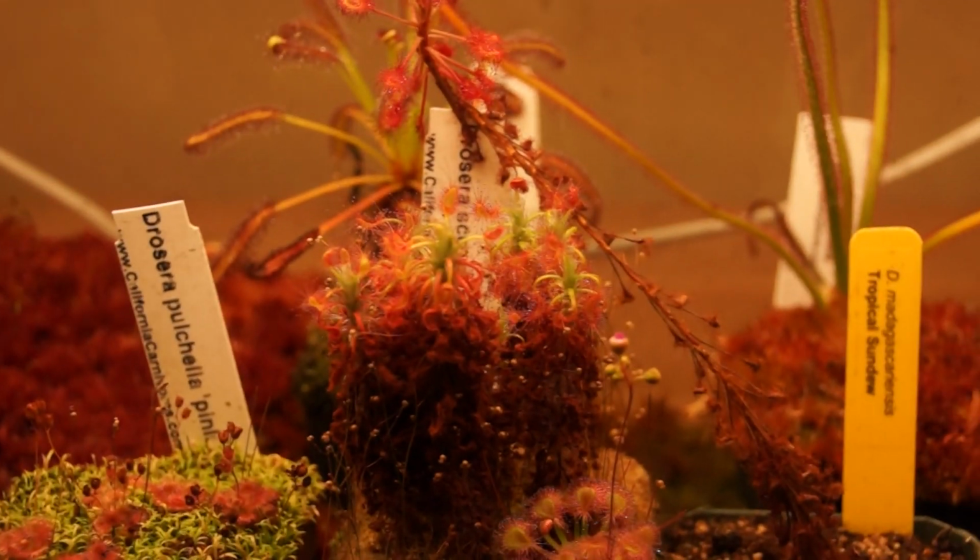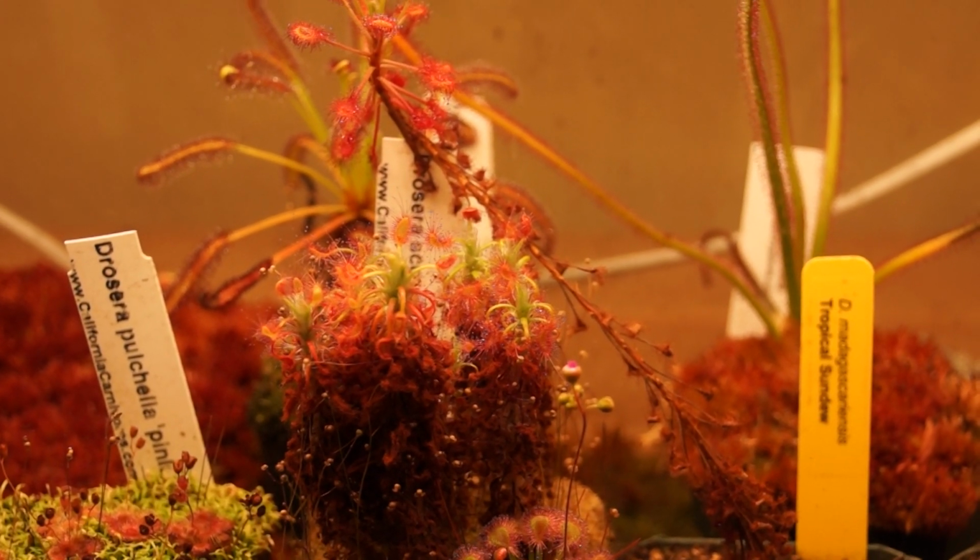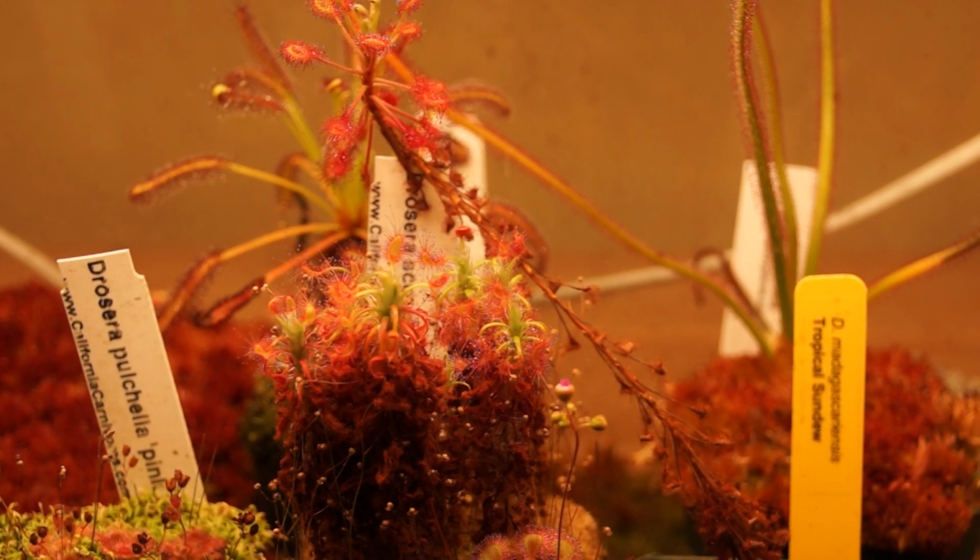I don't know why I have them in a bag. I should probably move them out of the bag, but they had aphids once upon a time, so I kept them in a bag to quarantine them, and they just did really well in the bag, so I never took them out. I'm going to close the bag.